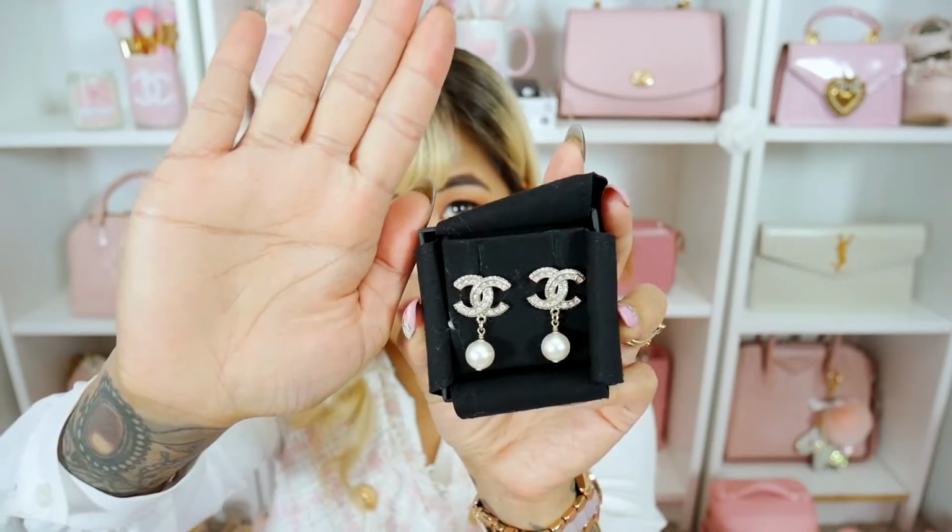Of course, this is costume jewelry, so it isn't real. I've pretty much all my life wanted a pair of Chanel earrings like this. I just love the CC aesthetic with the pearl. As you can see, the little pearl dangly kind of earring is literally my favorite style. So I knew I had to pick these up for my wedding. They looked so incredibly beautiful. I'll try to post a picture for you guys to see what they looked like on me. But yeah, these are just so special.